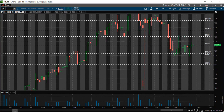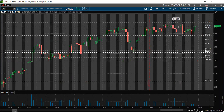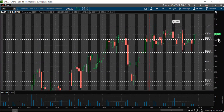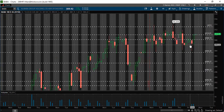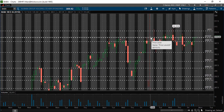Heading over to BABA as the next one. Okay, BABA is one of those tricky ones, and overhead resistance has been 310, and I guess you can say from 310 to 314, we've been stuck in this little resistance point. I would call it a channel from 313 to 310. You know, I don't like to play around too much with these zones because you've got to understand which stock it is. BABA is one of those ones that when it moves, it doesn't move in large increments.